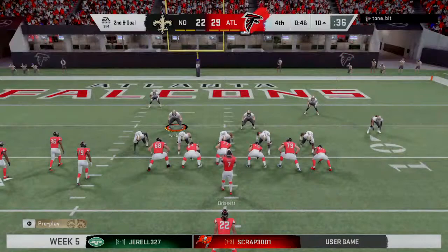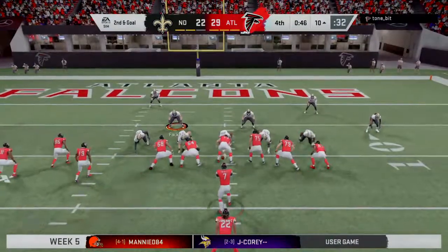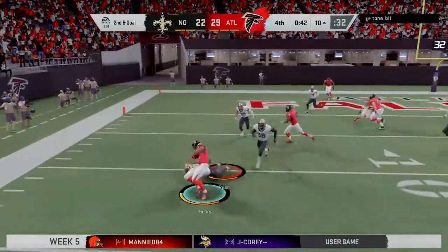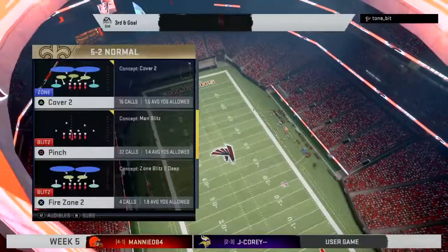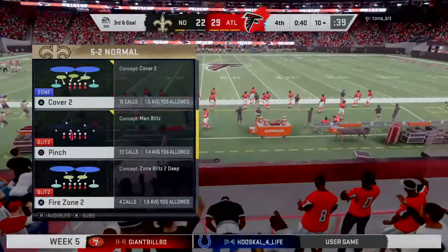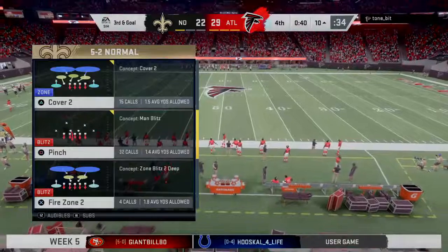Moved back to the 10. They'll try on 2nd and goal here. 10th carry now for Derrick Henry. Trying to turn the corner, but they string him out and stop him at the line of scrimmage. Now we'll get a quick timeout called by New Orleans, number 2, as they'll stop it with 40 seconds remaining in this 4th quarter.